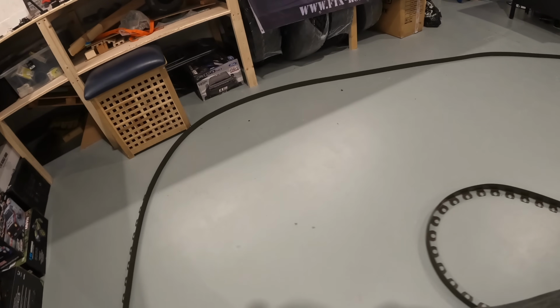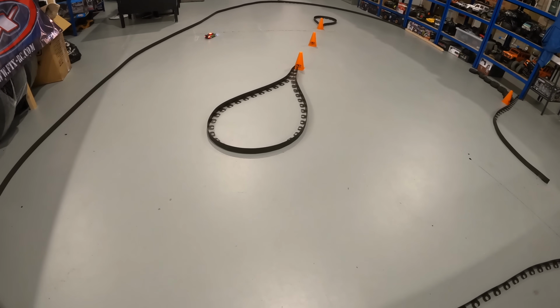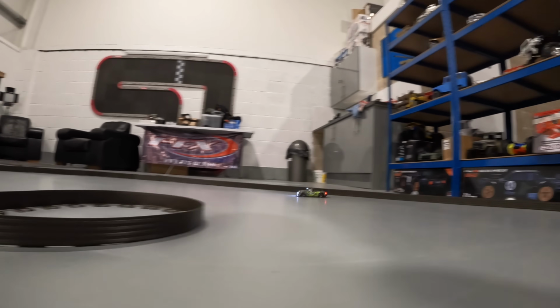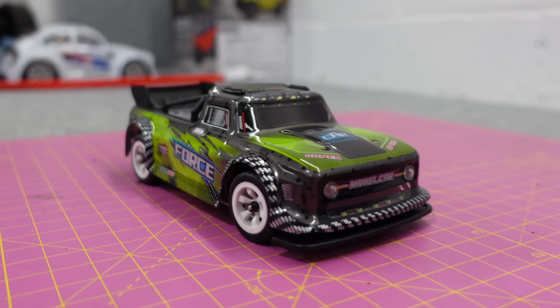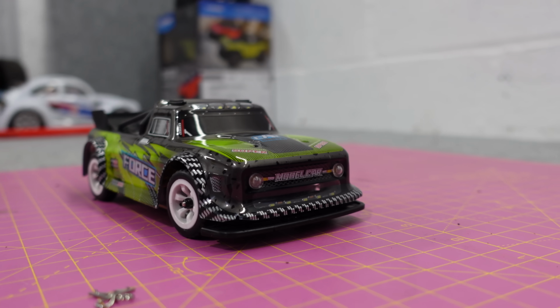On this surface with them tyres, it does slide a bit, but it's ideal for a bit of drifting. Oh, I could spend ages doing this. Get a few of these together, you could have an awesome race. And it sits at number 3 on my list purely based on how much it costs and how much fun you have with it. It is awesome.